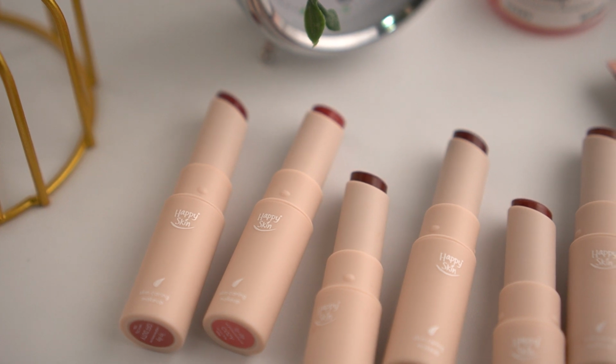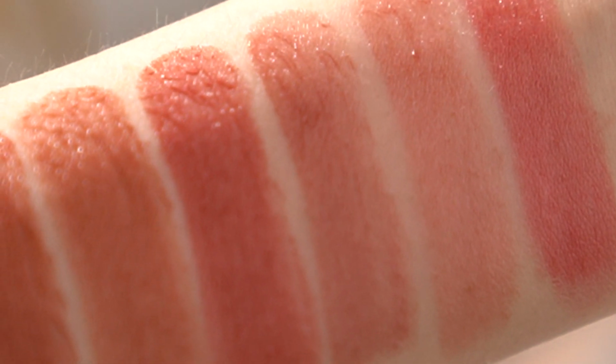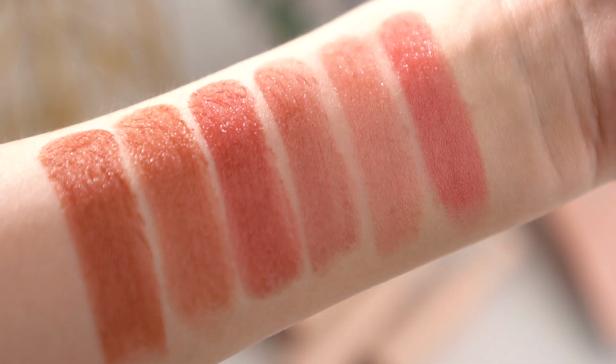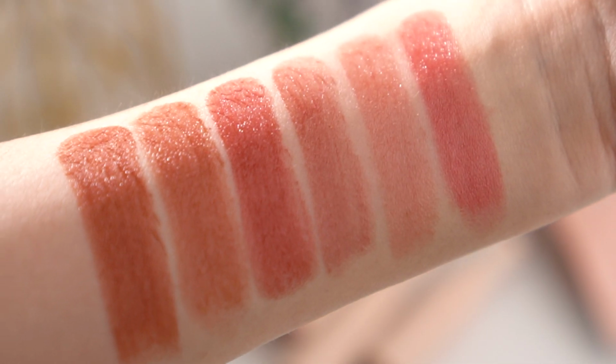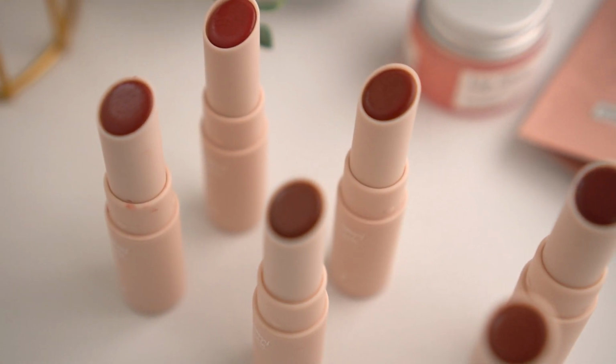And those are the swatches for the lip slips. Overall, I'm actually quite disappointed with the shade range. I feel like everything looked so similar, and the peachy or brown notes, which were evident in the arm swatches, were completely lost on the lip application.